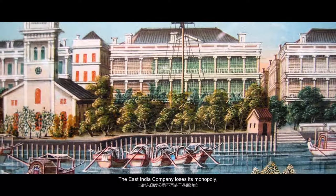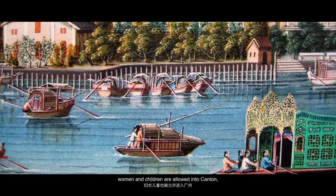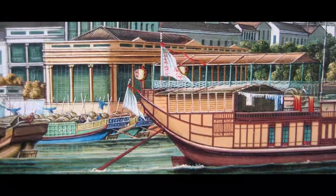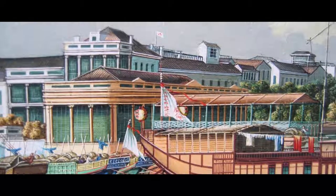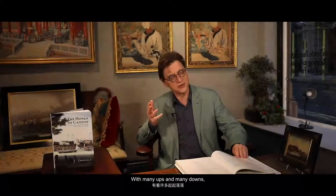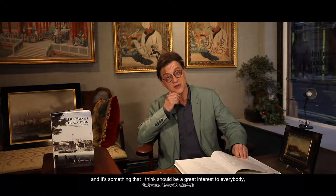The East India Company loses its monopoly, a new kind of trader comes in, women and children are allowed into Canton. It's a wonderful and interesting period with many ups and many downs, and it's something that I think should be of great interest to everybody, and which certainly in the West, we don't really study enough.